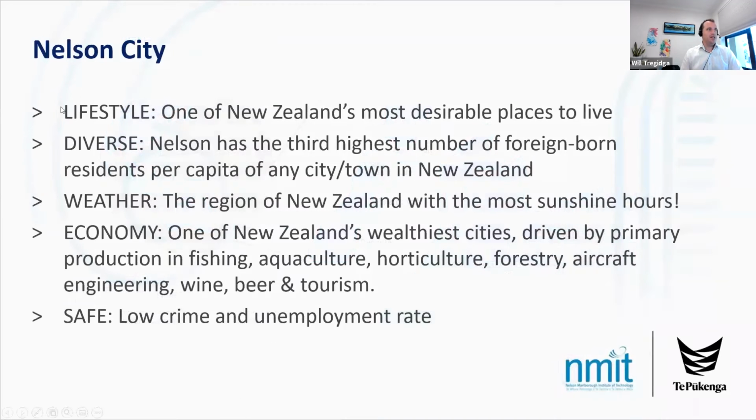So Nelson City, the lifestyle, it's, as I said, one of the most desirable places to live. We're very diverse. So even though we're quite a small city compared to the rest of the cities in New Zealand, we have the third highest number of foreign-born residents per capita of any city or town in New Zealand. So yeah, really diverse. Even though we're not the third largest city by any stretch, we still have the third highest amount of diversity in our city.